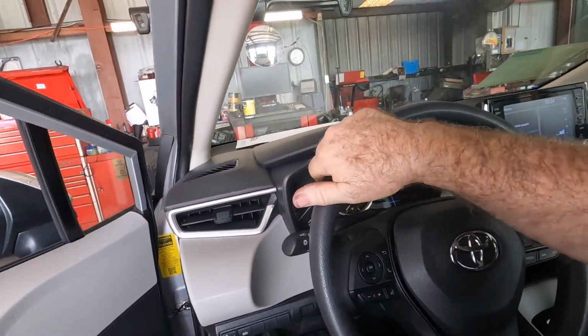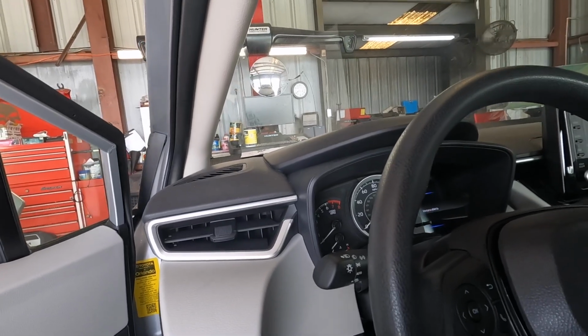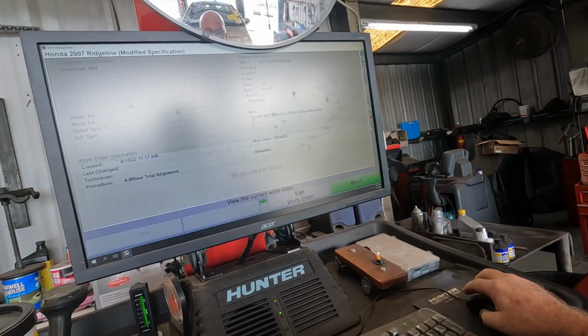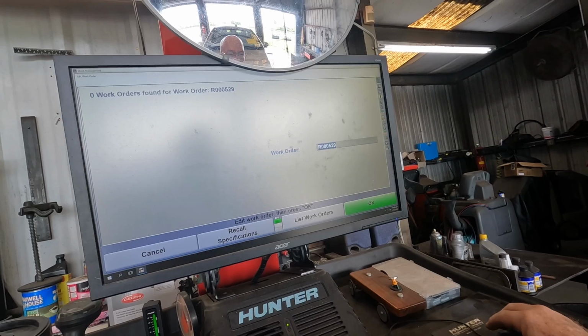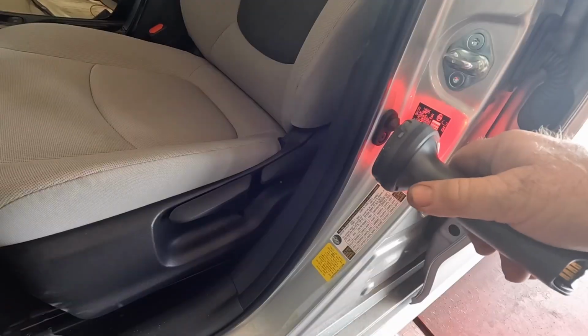I'm gonna do an alignment, see how bad it is. Supposedly, there's no complaints. We'll see. Probably have to reset the alignment machine. Yep, reset the alignment machine so I can start my alignment. Now, begin alignment. It's easy. Work order. I'm gonna put the car in, then we'll put the heads on.